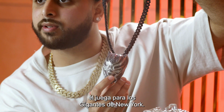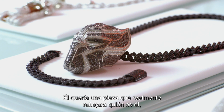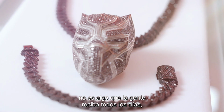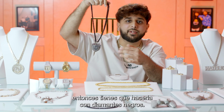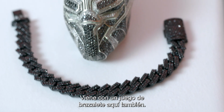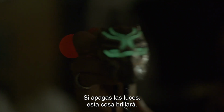Aziz Ojulari's piece, he plays for the New York Giants. He wanted a piece that could really reflect who he is, who he would want to be. People don't really do black diamonds. It's not something that people are getting every day, and it's the Black Panther, so you have to do it in black diamonds. We've got the white diamonds going through the piece, and we added a black Cuban link around it. It comes with a bracelet set right here too. And this piece actually glows in the dark. If you turn the lights off, this thing will glow.